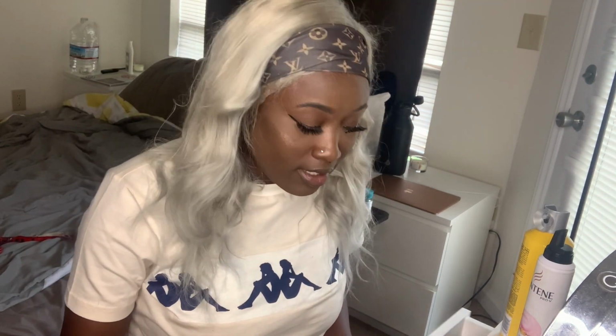You guys can't really tell too much on camera, but this hair is getting dry and the top part is looking really bad. So, hold on. This is what the hair and makeup is looking like.